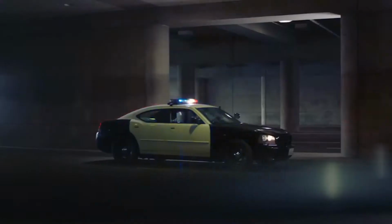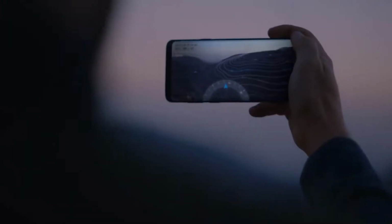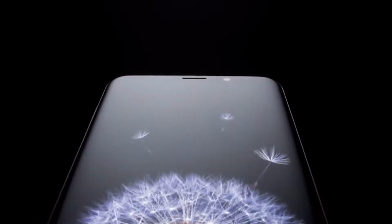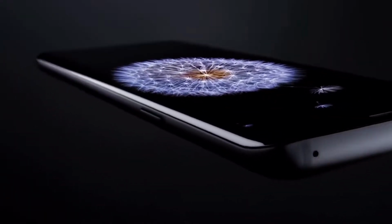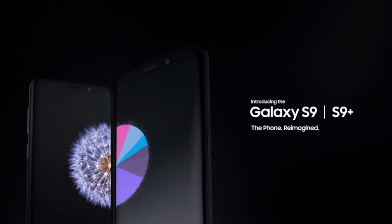The workforce of today is more mobile than ever before. That's why it's time for a new kind of mobile phone. A phone engineered with advanced features, so now the perfect phone for you is the perfect phone for business. The Samsung Galaxy S9 and S9 Plus. The phone Reimagined.